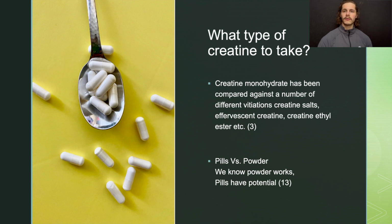So what type of creatine should I take? There are a number out there, and there's always going to be the latest supplement company claiming this is the new best thing, when realistically it's not. As you can see, I can't even pronounce some of those, but creatine monohydrate has been proven multiple times to be the best standard and yield the best results. Creatine ethyl ester and creatine salts and whatever the middle one is, however you pronounce that, haven't been shown to have any extra benefits.